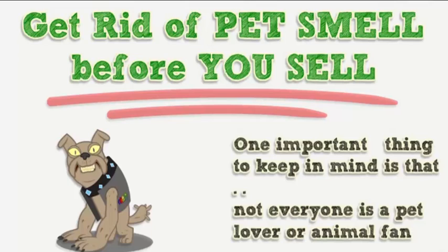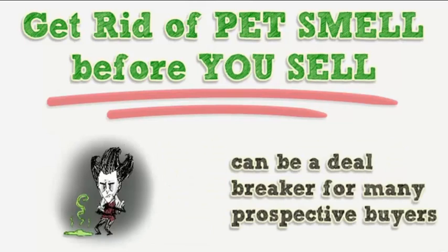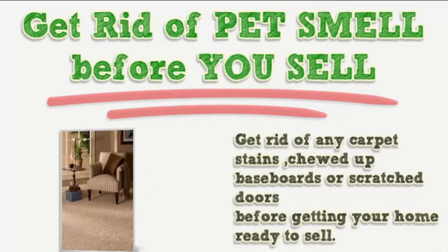And that's something that I know is very hard for pet lovers to comprehend, but in this case it's a necessary evil, because pets are not going to help you sell a home. That's one of the most important factors you need to recognize: not everyone is a pet lover or animal fan. And remember, seeing and smelling a pet in their potential future home can be a deal breaker for many prospective buyers.